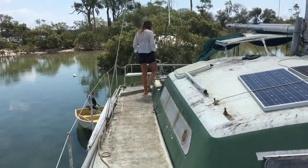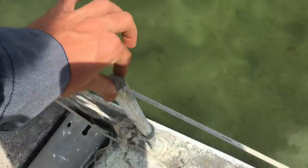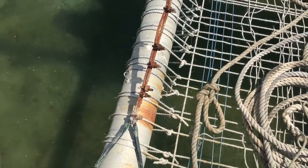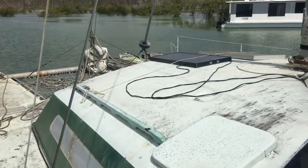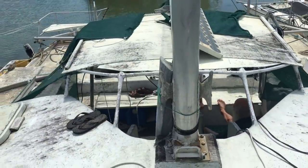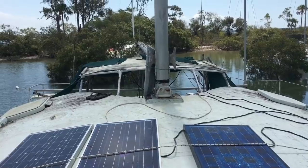I think when we stepped on this boat, we were just immediately overwhelmed by the work that needed to be done. New tramps, new rigging, new electronics, new engine. All of the decks need sanding and painting. There was mold everywhere, and the bigger the size, the more work needed, the more money needed. It was just too much for us. I can't quite get my hand through there, but it's just enough.